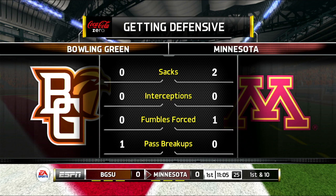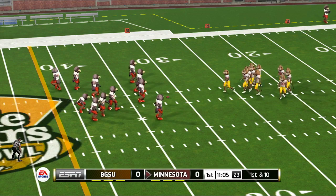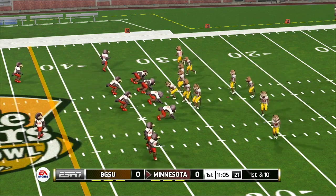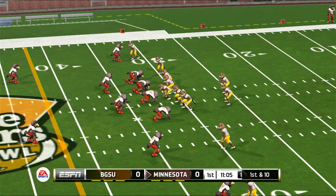Give credit to the defenses, but I think you're going to see both these offensive coordinators get more of a feel for things and start to adjust their play calls. And so far, it's been totally even. In close games like this, every possession is likely to matter.